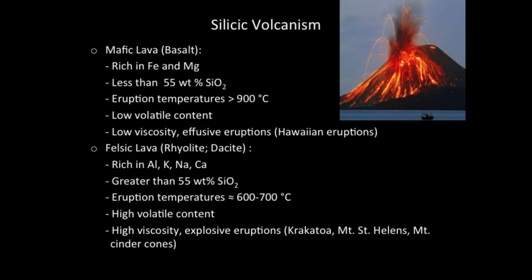So let's back up a little bit and talk about silicic volcanism just for one more slide. There are two types of lava that we're familiar with on Earth. There's the mafic lava, which is rich in iron and magnesium. It has an eruption temperature greater than 900 degrees Celsius, and this type of lava, basalt, is a mafic lava. And if you've ever seen any eruptions in Hawaii or pictures of eruptions in Hawaii, you know that this type of lava is very quiet. It's very effusive. It likes to erupt and just quietly flow along the ground. There's no explosive eruption. There's not much gas or much volatiles in these eruptions.